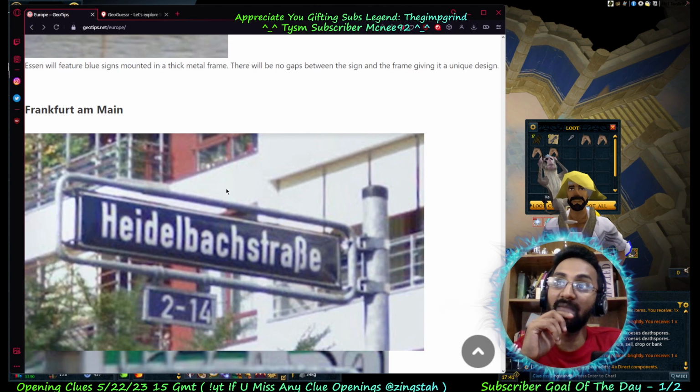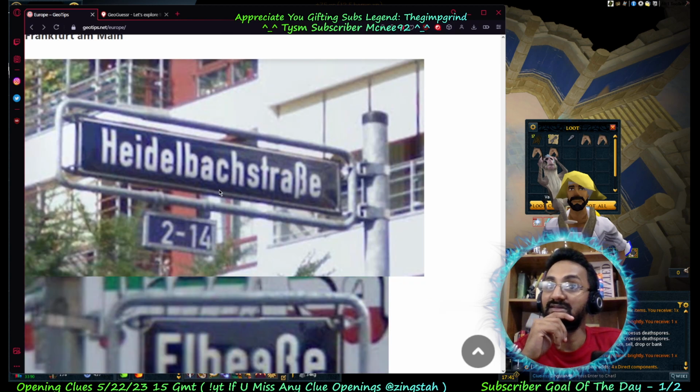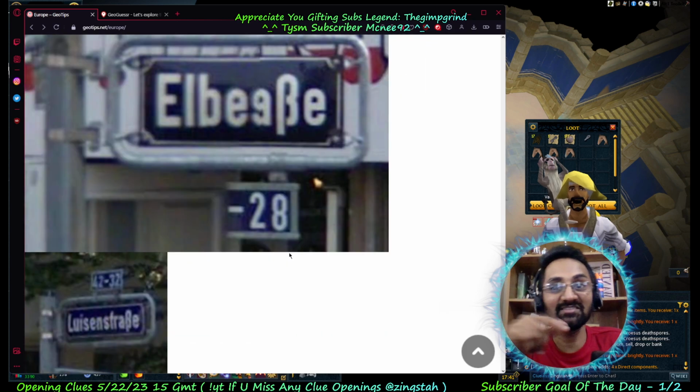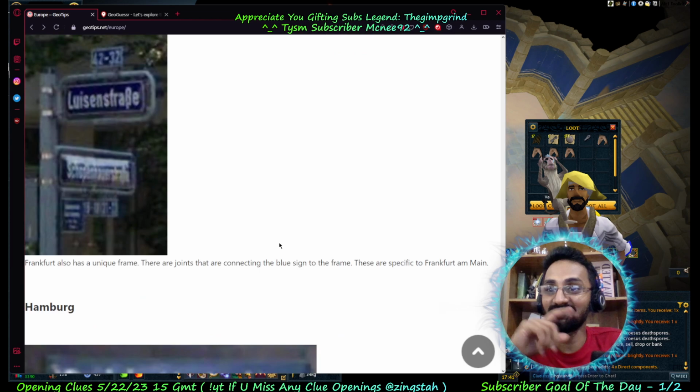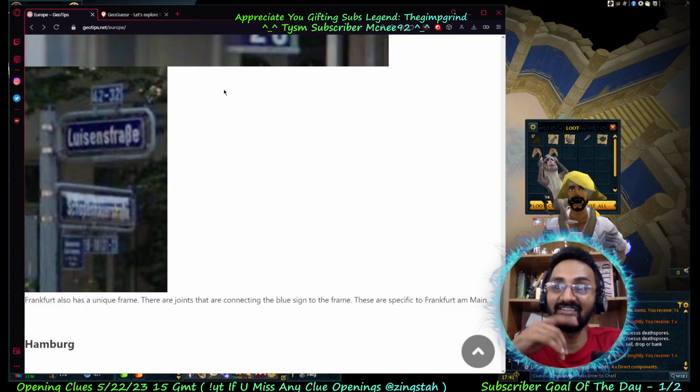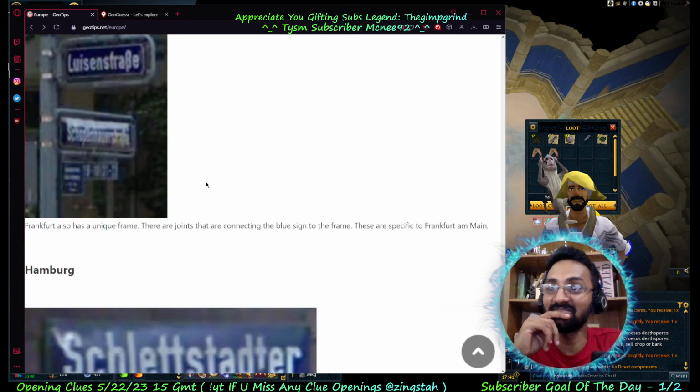Frankfurt am Main. They use this sign. I like this B. I don't know what this B is, but it looks cool. I don't know how you say it. It's probably not a B, it's probably a different sound. P, maybe? Or B and P together? I don't know.